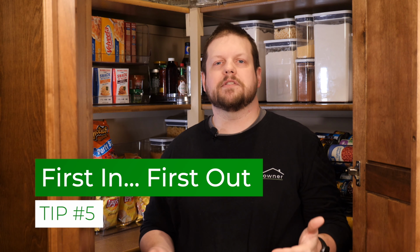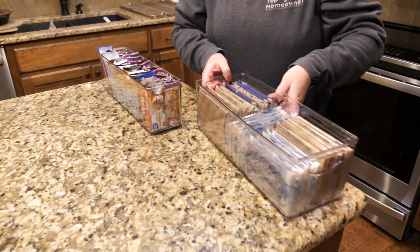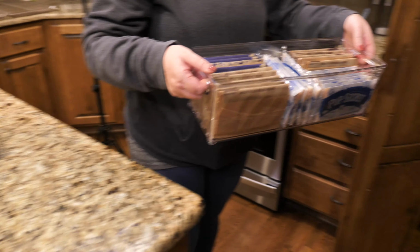So tip number 5 is called first in, first out. All this means is as you get new groceries, you need to make sure the oldest groceries are in the front. So if you're restocking the snack bars in the kids section, make sure all the new snack bars go in the very back. Likewise with your canned goods and anything else that has an expiration date. First in, first out is exactly what grocery stores use to make sure their inventory is always fresh, easy to use, and to minimize any waste if you're not keeping your inventory up to date.